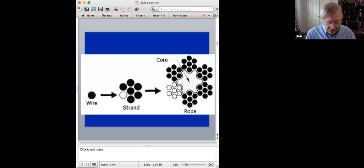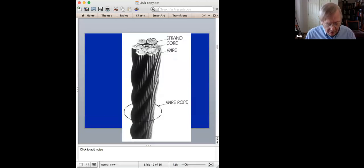What is wire rope? It consists of several strands of wire, each of which consist of wires twisted together. You see a wire become twisted together, become a strand, and then the strand can be twisted together to make rope such as you see shown here. This is a cross section of what it looks like, and you can see how strong and durable wire rope is.